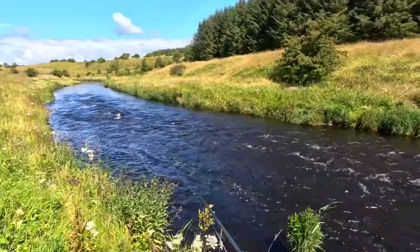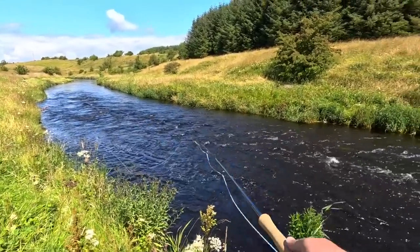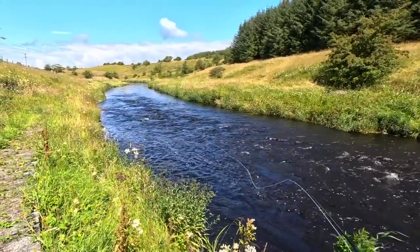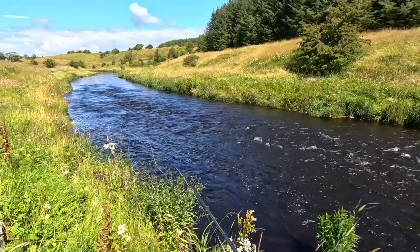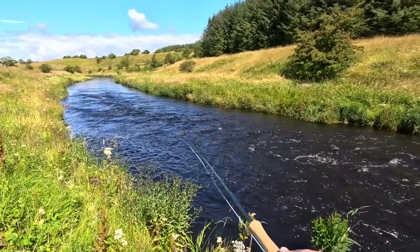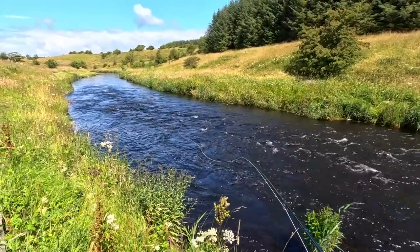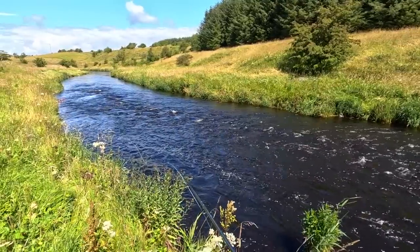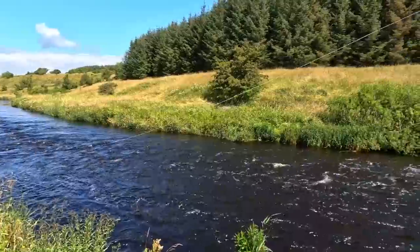This is a good lie here. There's a big stone just here, and the fish lie just off it. If I remember right, it's 30 years since I fished this beat. It's a long time. The river's in great order.